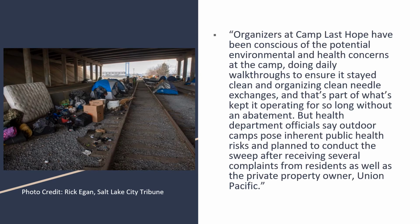Taylor Stevens wrote an article in the Salt Lake Tribune titled "Camp Last Hope in Salt Lake City, Dispersing Ahead of Planned Health Department Sweep." In this article, he says that organizers at Camp Last Hope have been conscious of the potential environmental and health concerns at the camp, doing daily walkthroughs to ensure it stayed clean and organized, and clean needle exchanges. And that's part of keeping it operating for so long without an abatement.